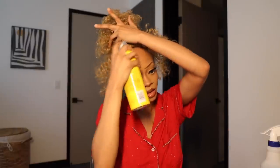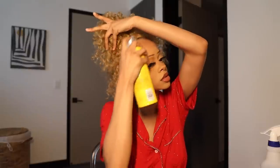This is so bad for your real hair. You shouldn't be using stuff like this all over your real hair. However, I have like no regard for my own health. So, yeah.